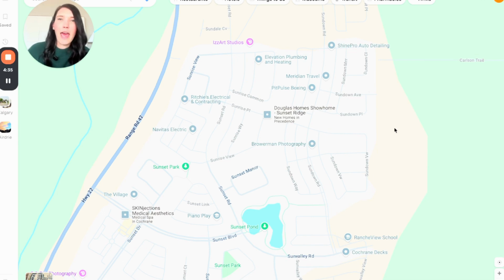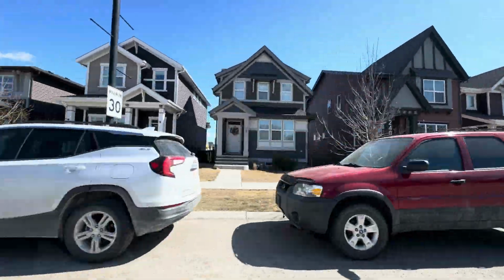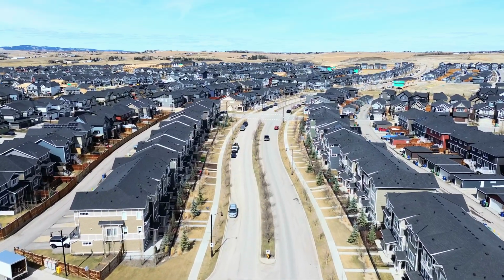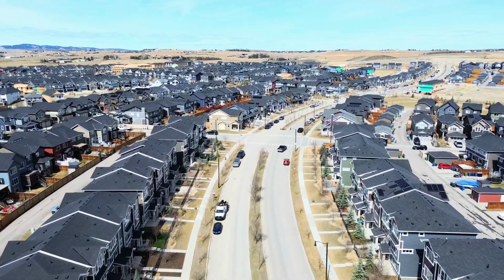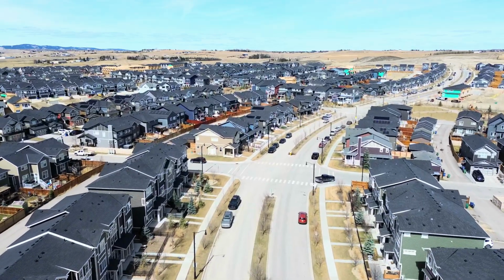In terms of a detached home, so if you're looking to upgrade into something detached, we do have the laned homes with a garage in the back, or maybe no garage in the back and a parking pad, and you can add a garage afterwards if there's enough space for it. So those are going to be starting in the mid 500s to mid 600s, again depending on the size and if they have a garage, if the basement is finished, etc.